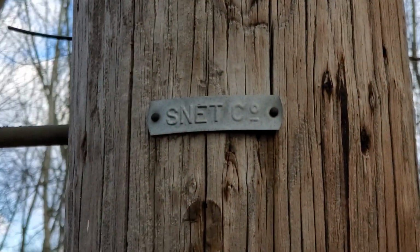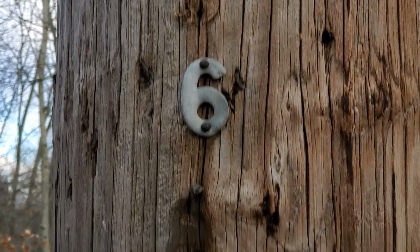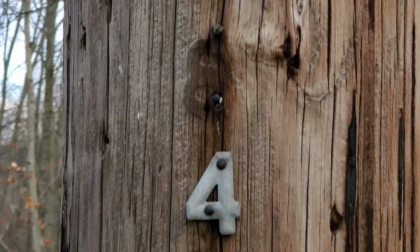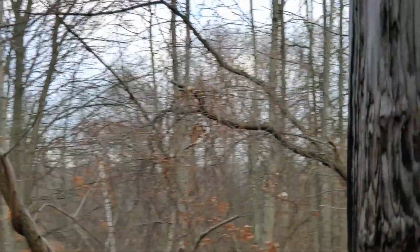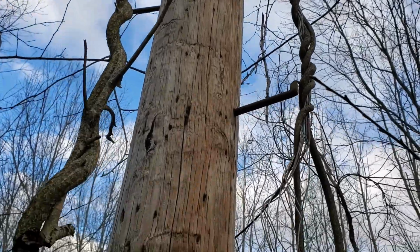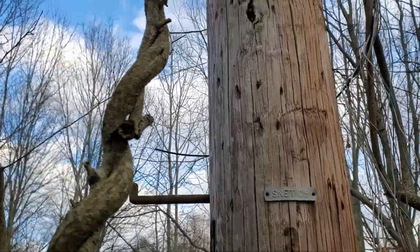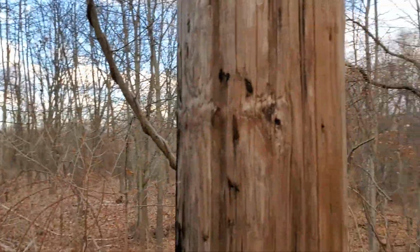There's the company that used to service it, SNET. Oh, SNET, okay. It was Southern New England Telephone. Pole number 3684. Took a little to remember what it was called, but yes. And that's for the concrete. I had just said that I've never climbed one of these with these style spikes on it. And you still got the marks from the workers with the spiked shoes climbing it. You see all the holes in the pole. I was thinking about trying it, but with this vine here, I'm gonna pass on that. So if we find another one, maybe we'll try another one.